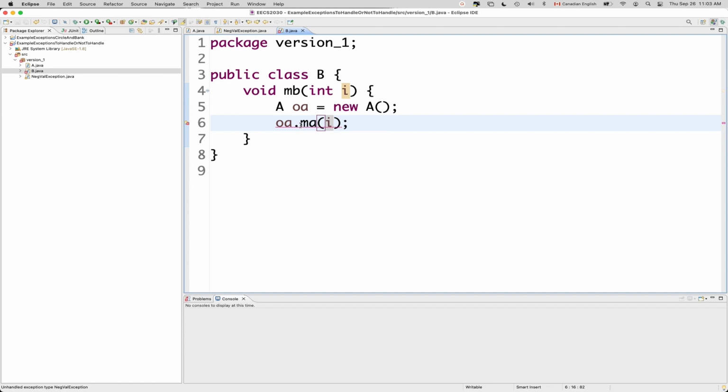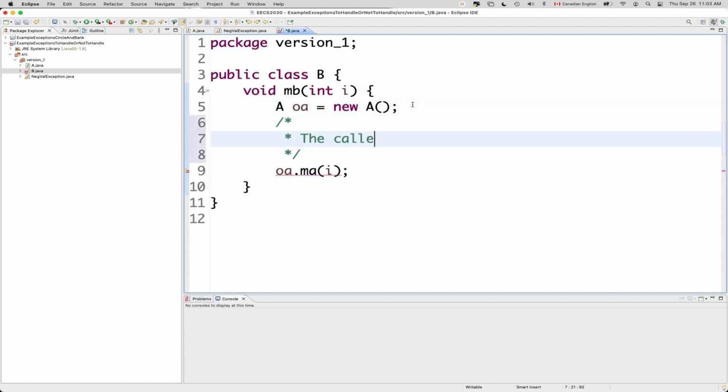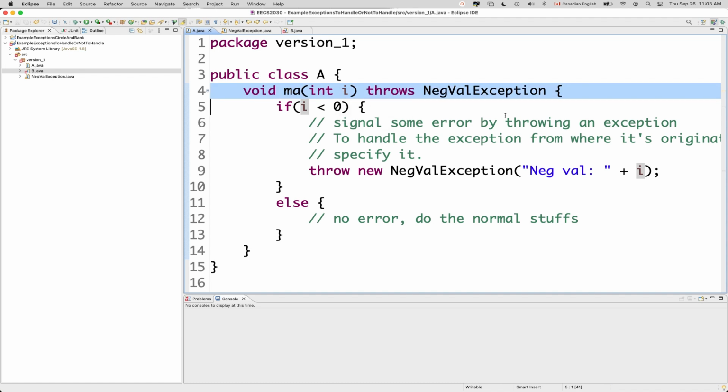When you call the method properly, now let's read it. This is to say, unhandled exception type, negative value exception. What is it saying? It is saying that in the context of b.mb, the caller, the callee a.ma over here throws some negative value exception. Potentially, it might do that. If you're trying to call this method here in this context, you have two options: specify or catch, right? You got two options here. The callee throws negative value exception. How do I know? If you go back there, a.ma throws negative value exception, right?